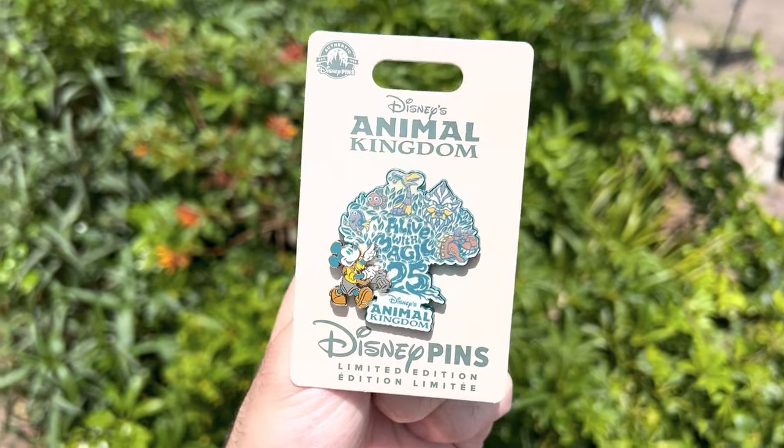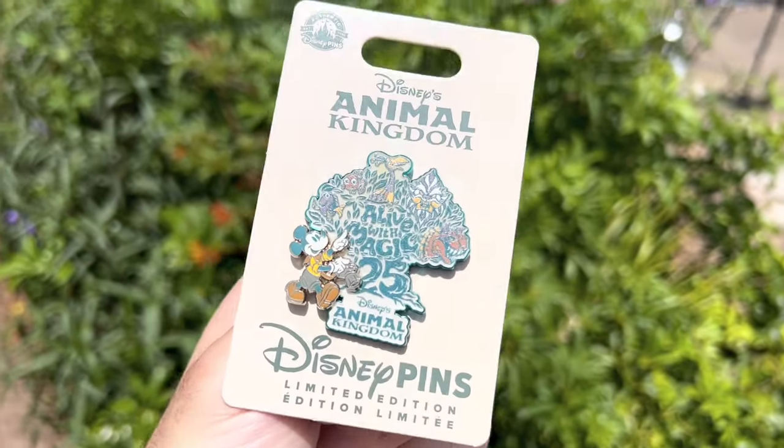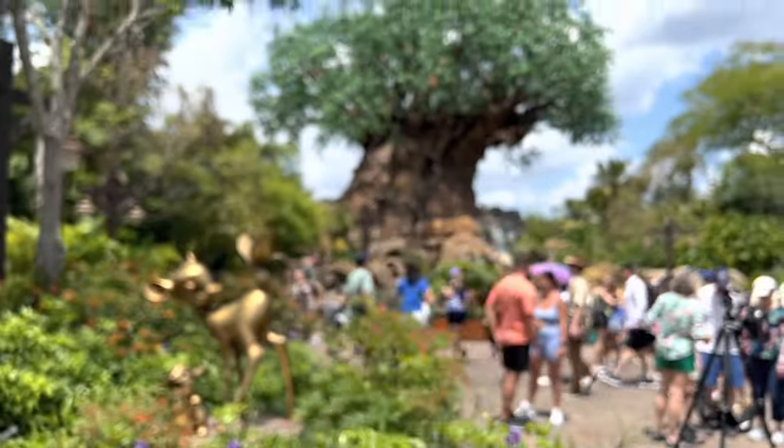Alrighty, so I got the Day of pin. It looks like this. It's got the characters on it, and this is $17.99, and definitely my favorite of the pins.